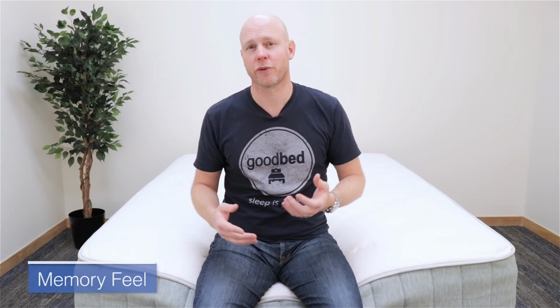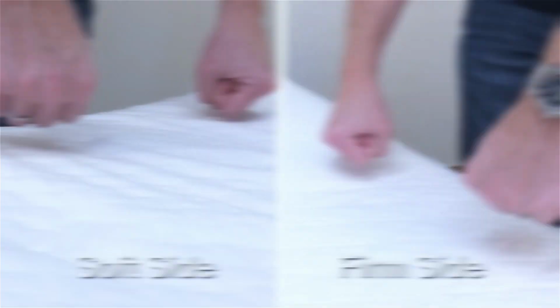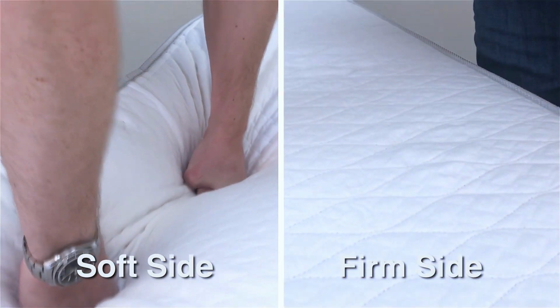The next feel characteristic is memory feel, or that slow melting sensation that you get from memory foam. And this one's super easy because there is no memory foam in the EcoSleep mattress. So neither side of it is going to give you any amount of that memory feel.